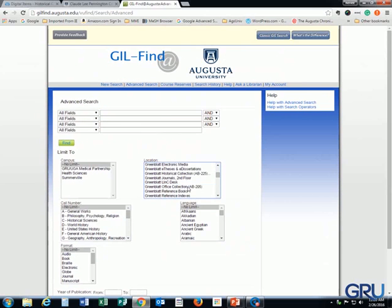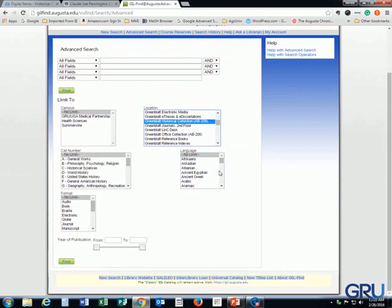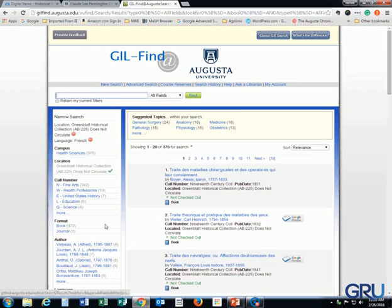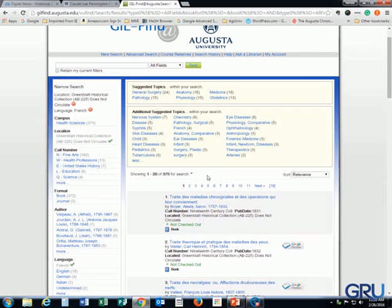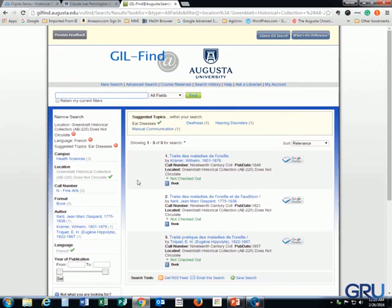Again, select Historical Collections and Archives, or the Greenblatt Historical Collection. Then scroll down to French. Click Find. And you can see we have 375 items in French. If you want to narrow it down by subjects, for example ear diseases, here are the 3 books we have regarding ear disease in French.